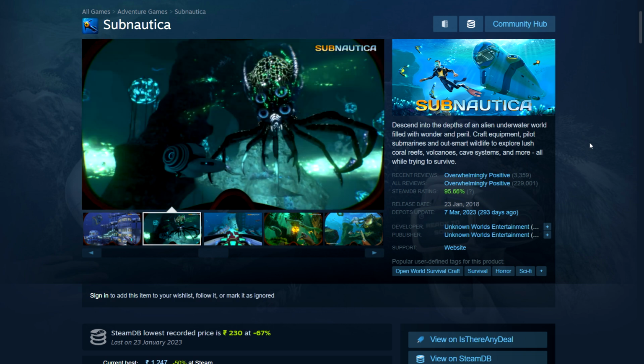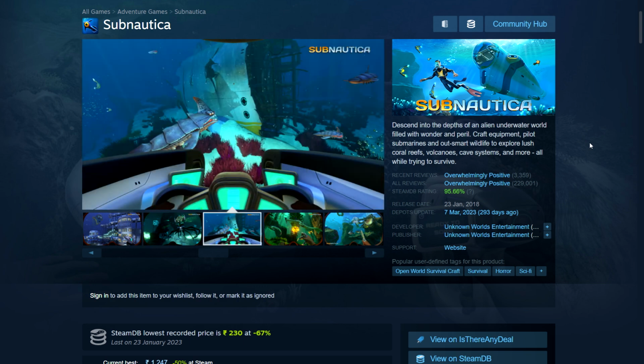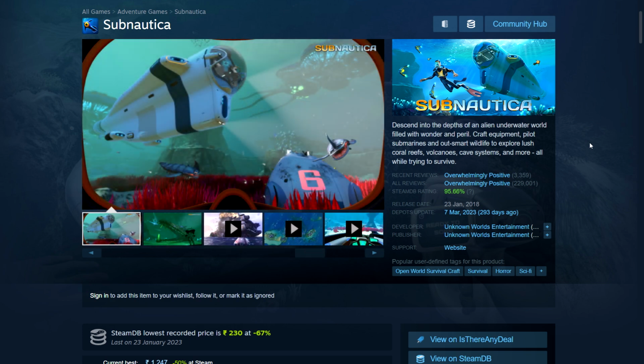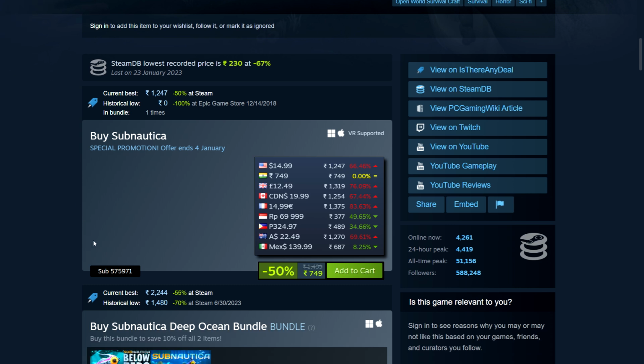It may not be the biggest open world, but it feels big because you also have the verticality of going underwater and hundreds of meters down. And so there is a lot here, and very interesting game. You land on an alien underwater planet and you have to again craft and follow the story and try to get off the planet. That is the whole objective here, but it's not as handholdy as some of the other games. So very interesting game here.